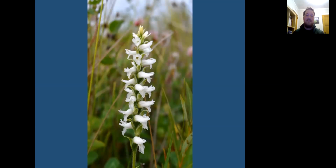This is sort of a new orchid. If you have older orchid books, you might not find this one. But this is Sphinx Ladies Tresses. It was part of the Nodding Ladies Tresses complex, and there's been some work done in the last few years on this group, the genus Spiranthes. Lots of differentiation in this group, and this particular species is the one that we have, Sphinx Ladies Tresses.